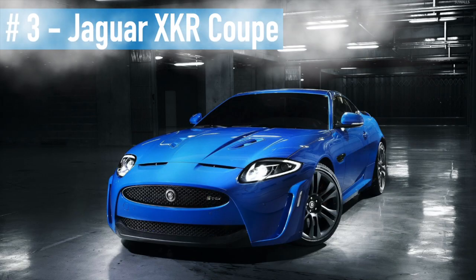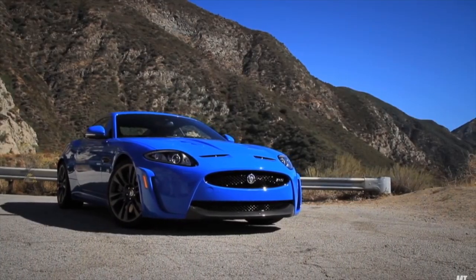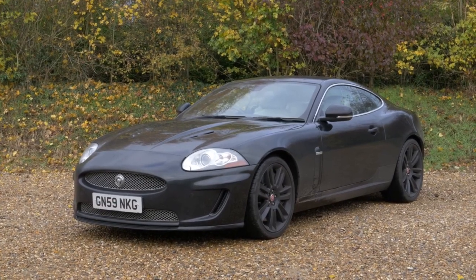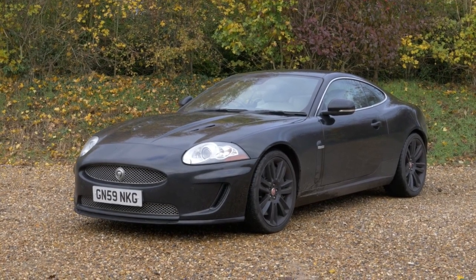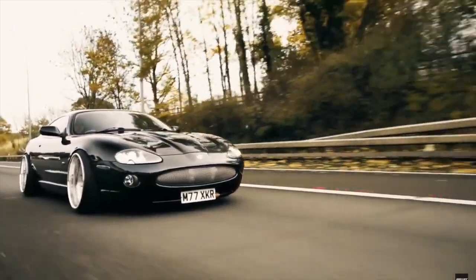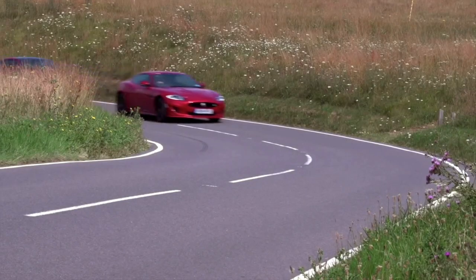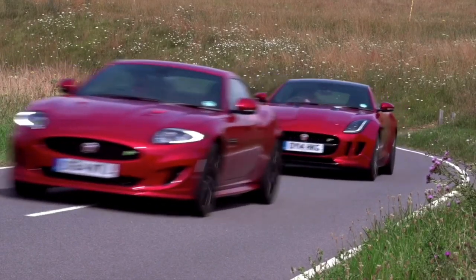Number 3. The Jaguar XKR Coupe. This is one car that we don't see enough of. It was definitely underappreciated and underrated. With its sweeping long hood and aggressive front fascia, it is definitely a stunning car to look at. It comes with a supercharged 5-liter V8 pushing out more than 500 horsepower. That's right, I bet you didn't even know that. This luxury vehicle will definitely surprise quite a bit of sports cars on the road today, leaving them in the dust and leaving them wondering what just hit them.